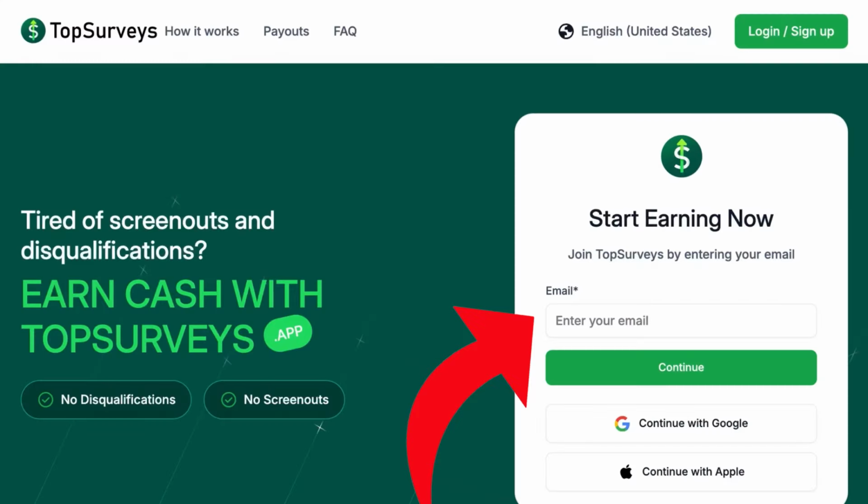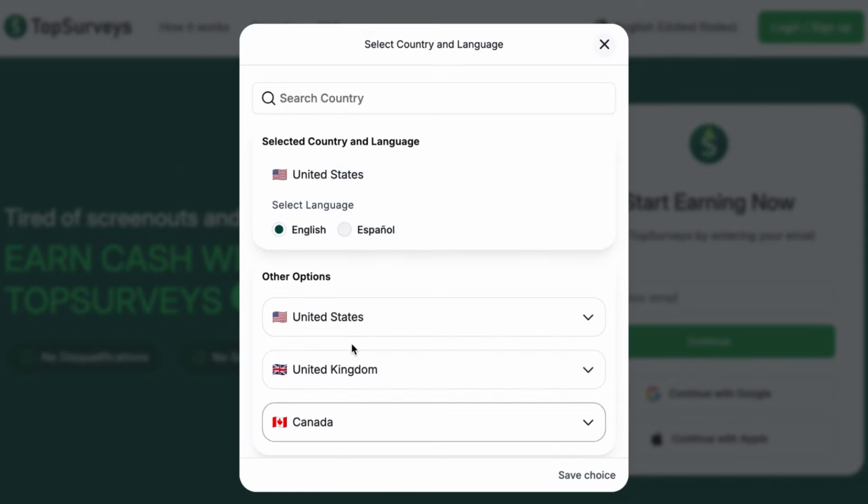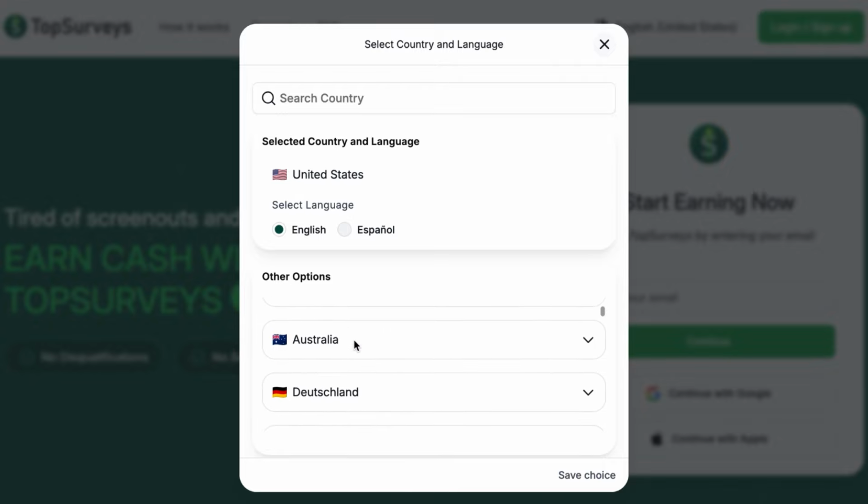Creating an account is incredibly easy. All you're going to do is log in with your Gmail or your email, and then from there you can select your country. Now, I'm based in the US, but it's available in over 40 countries that you can see directly on the homepage if you just want to see if it's available where you are located.